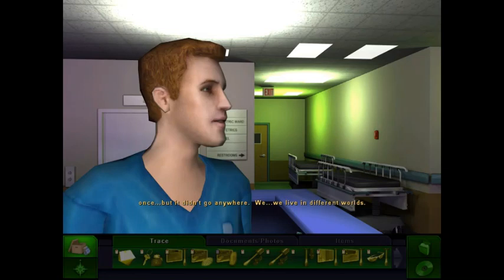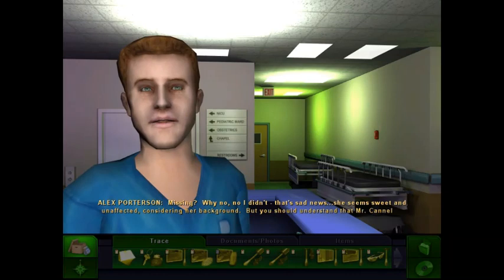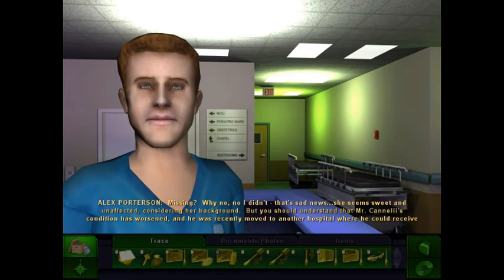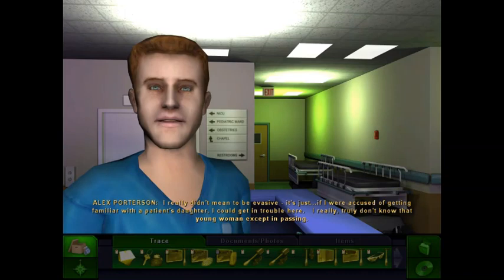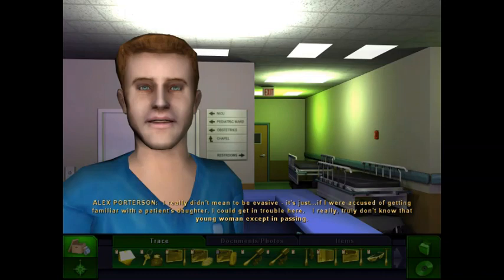Missing? Why, no, I didn't. That's sad news. She seems sweet and unaffected, considering her background. But you should understand that Mr. Canelli's condition has worsened, and he was recently moved to another hospital where he could receive specialized treatment, so I haven't seen either of those young women lately. Hey, I really didn't mean to be evasive. It's just, if I were accused of getting familiar with a patient's daughter, I could get in trouble here. I really, truly don't know that young woman, except in passing.